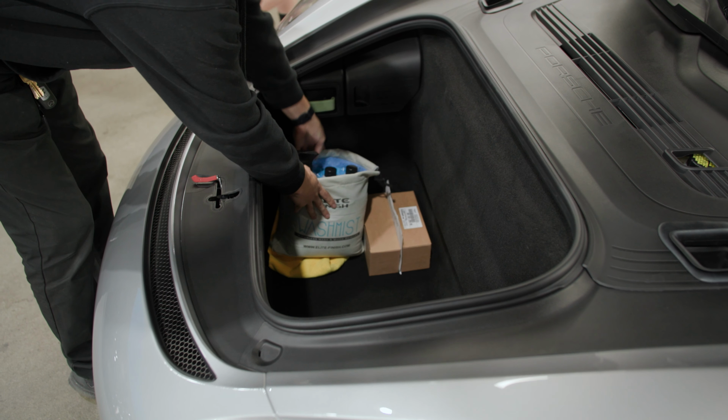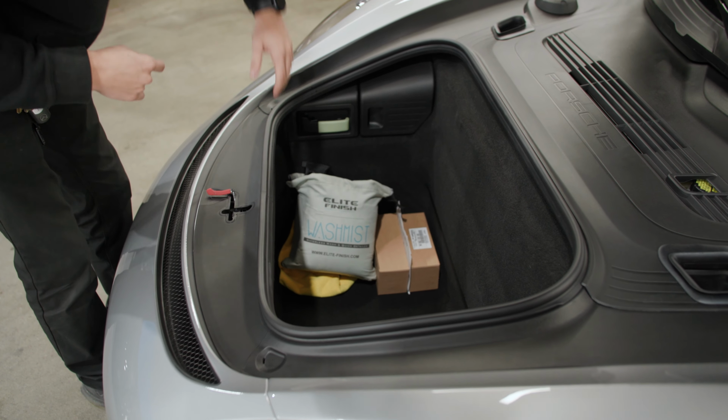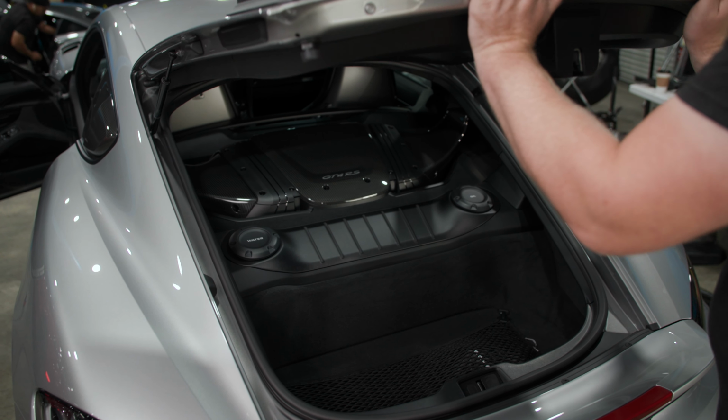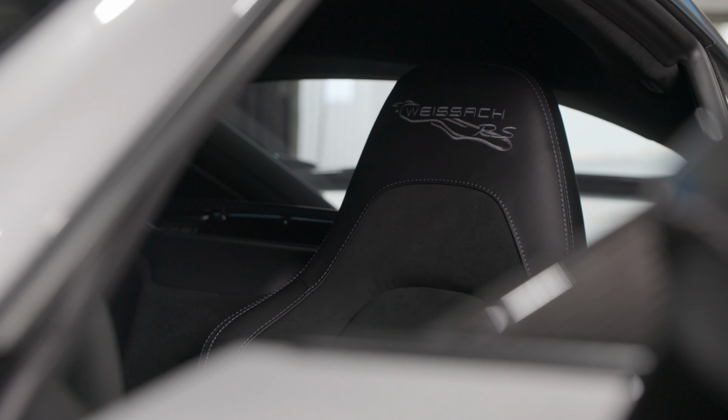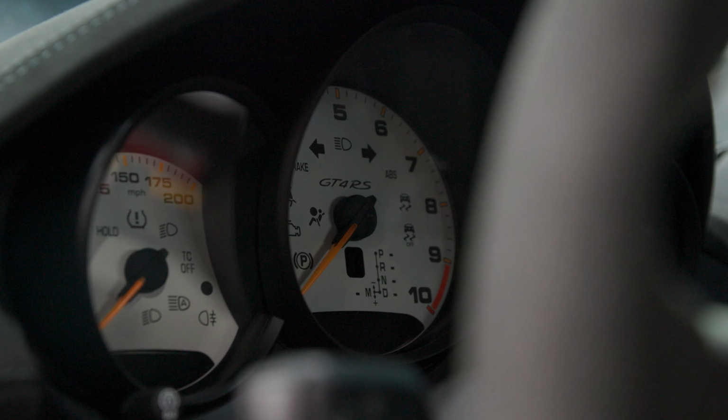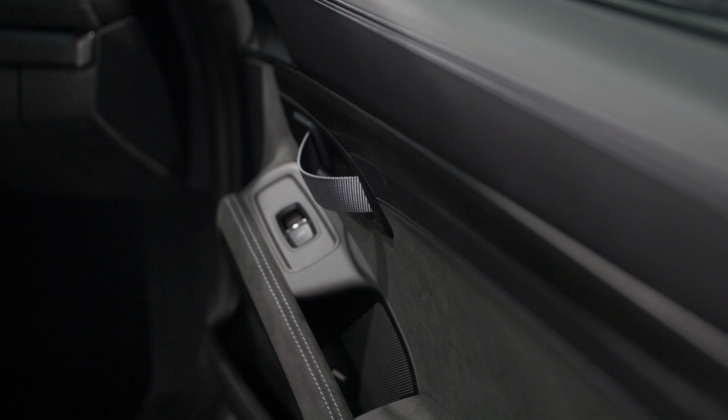You've got two trunks in this car. You've got a front trunk that can fit a couple suitcases. You've got a rear trunk behind the engine that you can fit even more stuff. You can fit clothes and a soft bag back there. Even though this thing's a track missile, you can drive it every single day. You can do road trips in it. It's remarkable how they package this whole thing.